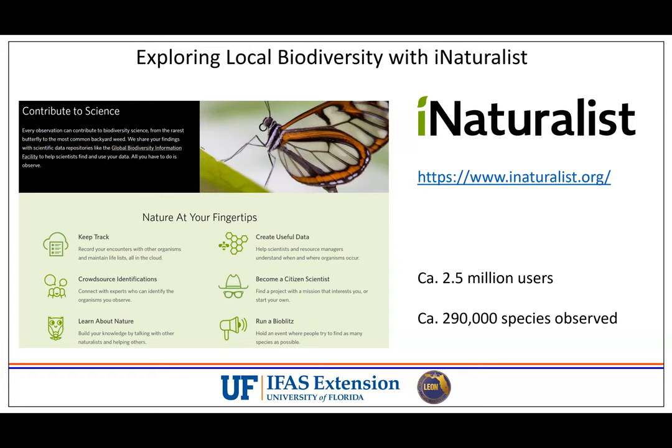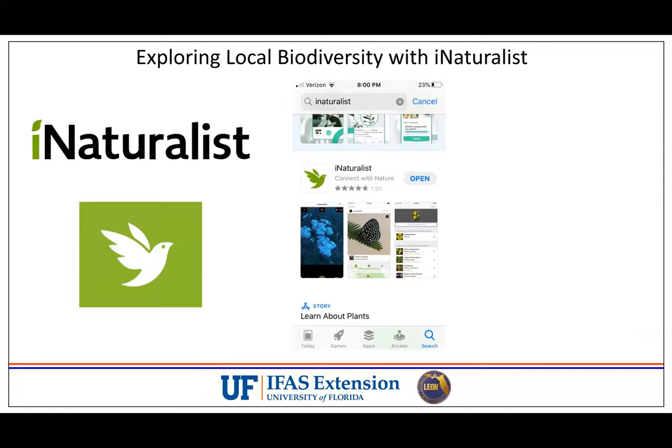These scientists can't be everywhere all the time. This is basically a form of citizen science that empowers you in your own yard to help with science. It's pretty amazing. And you can see there's 2.5 million users, almost 300,000 different species have been observed using iNaturalist. So how does it work?